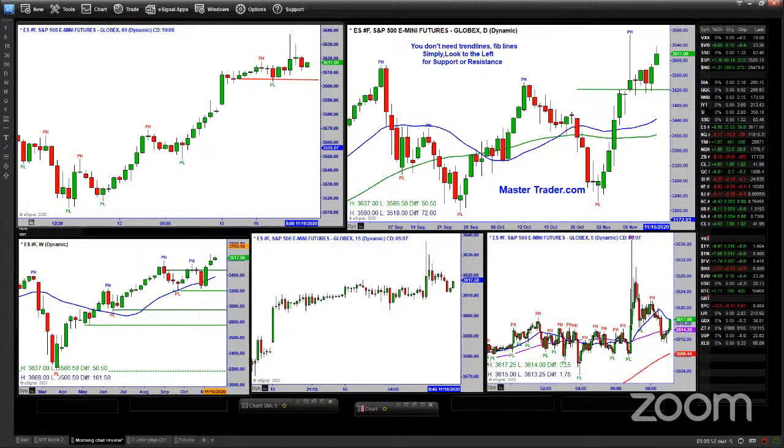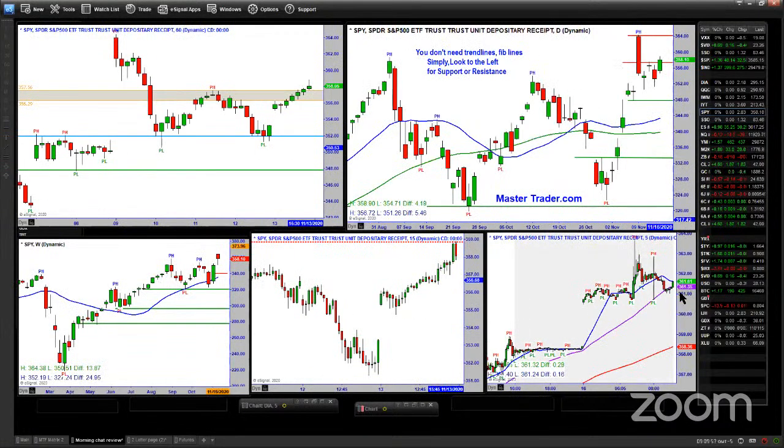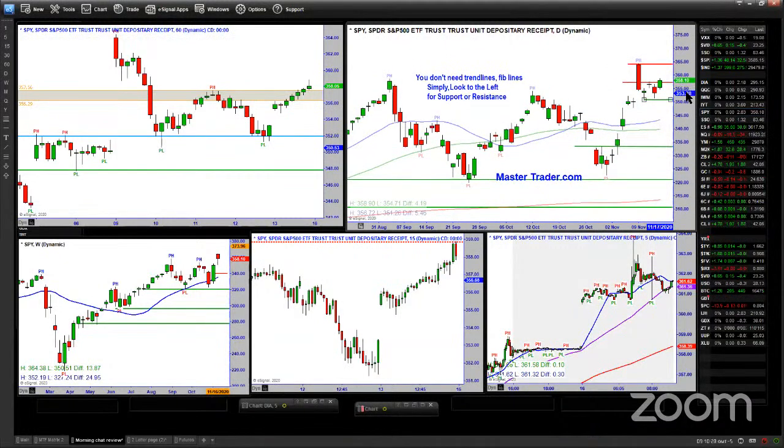SPX. Let's look at SPY first. All right. 361 to 363. So on the put side, we'll look at the SPX, but under 352 for spiders. And I would look how much premium there could be up above. That would be the first step as it's moving up.